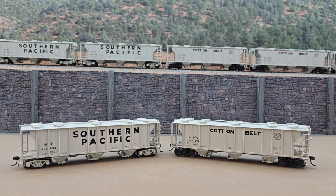These 2893 covered hoppers were first built in the mid-1950s, and they were used throughout North America up into the 1990s. Now, these cars would carry everything from grain to plastic pellets to salt, potash, aggregates, other mineral products, and even cement, although these cars, I think, had a 70-ton limit. And so they had a terrific utilitarian purpose and function, and a long service life.